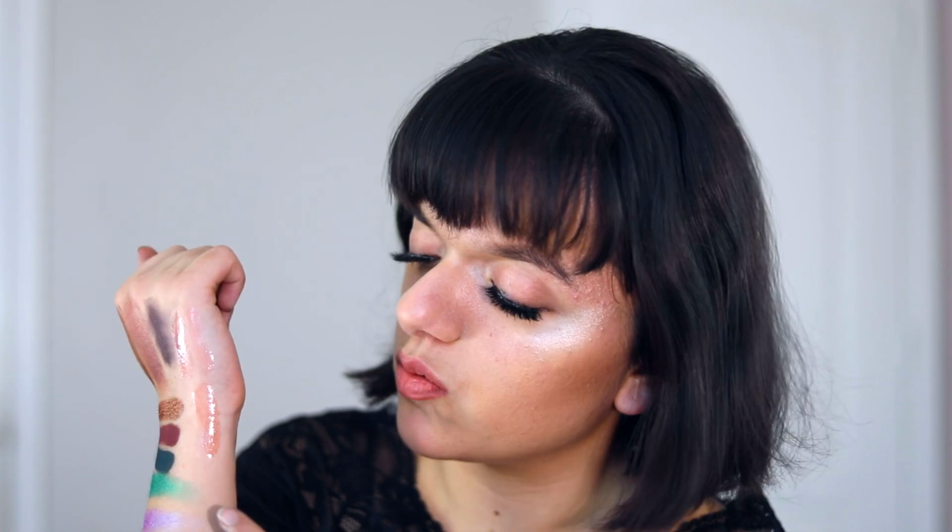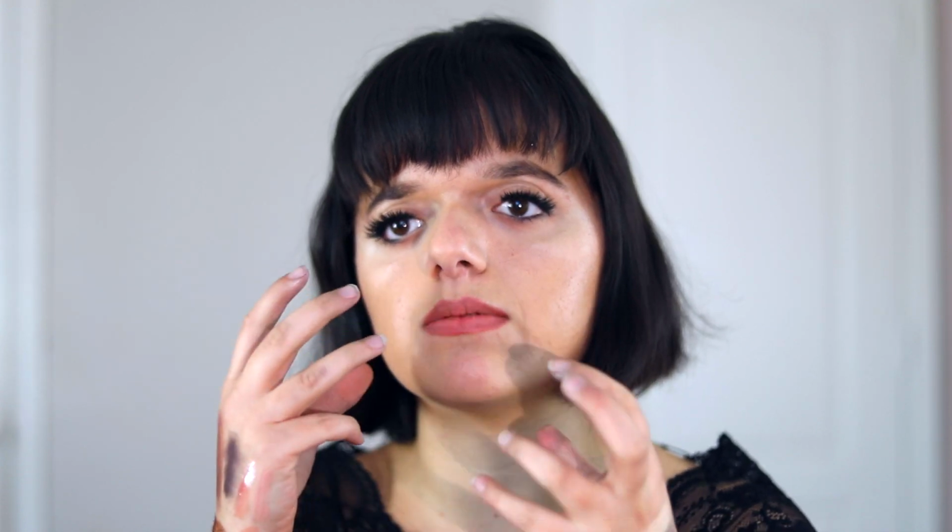So this is what it looks like swatched, and you can see that it is incredibly glossy, and what I like about this is that it's lightweight, it has no stickiness whatsoever, and whenever I wear this lip gloss it gives me moisture. It just makes my lips look so much more beautiful. And whenever it fades, it still makes my lips feel moisturized. My lips still have moisture, they still look a little bit more plump.